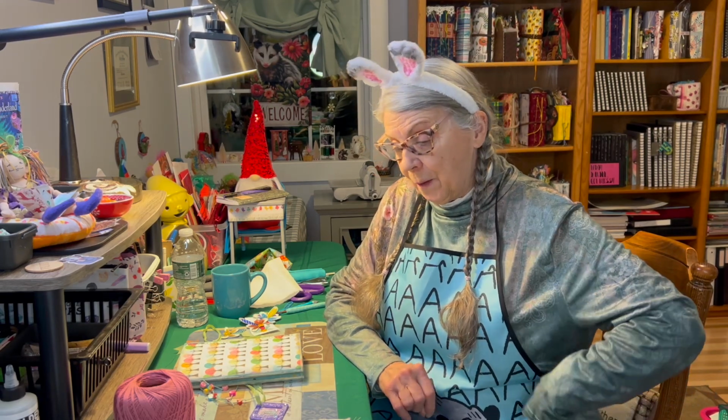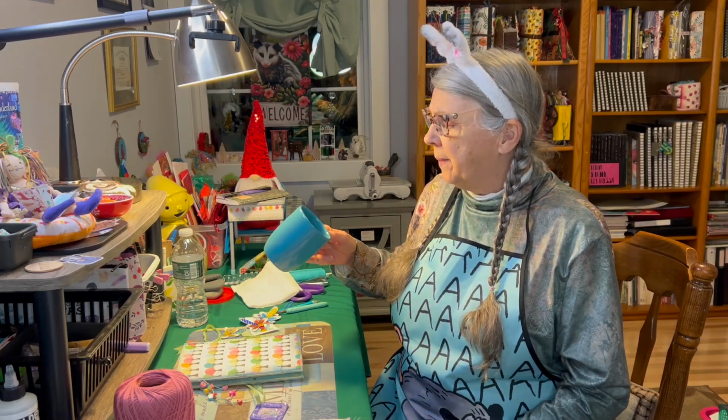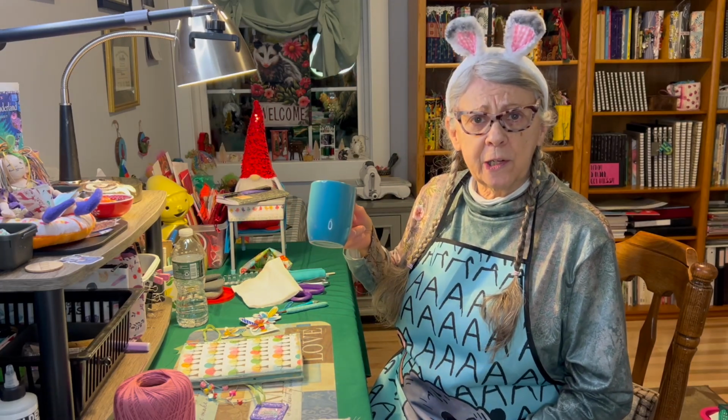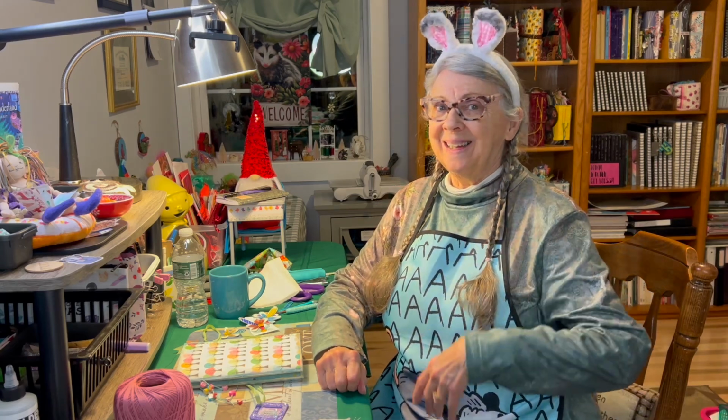So if you have some journaling or you're working on a project or just want to sit back and relax, grab yourself some white color changing pink hot chocolate and remember to only put 6 ounces of water in it and pull up a chair and come on along.